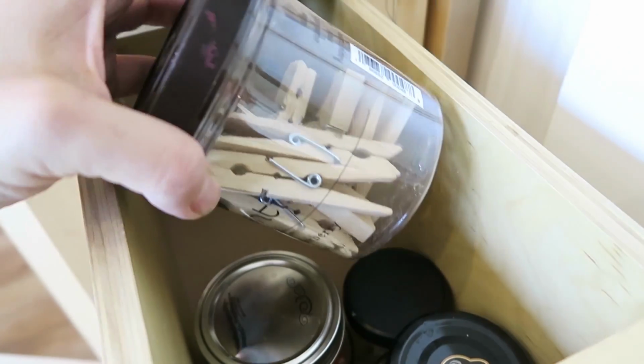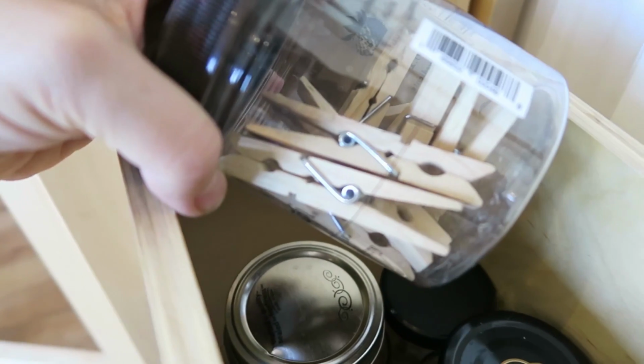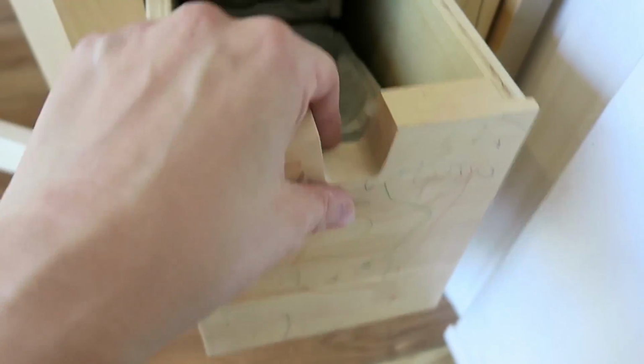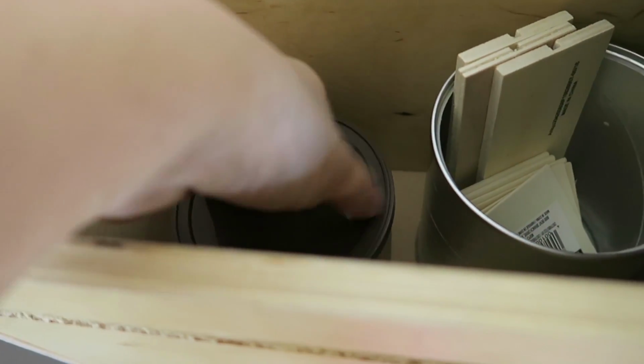And then in here we have some hangers for clothing, but she uses them for clipping things together and all sorts of good stuff. And then in here we have just some empty egg cartons for paint and for loose parts when we do a lot of loose part work. And then over here on this side is some more wooden square things. And then in here, some peg dolls. Some of them are painted, some of them aren't.